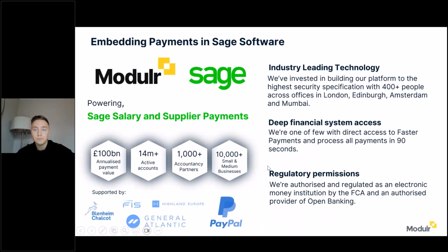So a bit of information about Modulr. We are a tech platform, and like I said, we've been working with Sage for a number of years now in Sage 50, but we've invested in building a secure platform to the highest security spec. We have over 400 people in the business with offices in London, Edinburgh, Mumbai, which you can tell from my accent is my home office, and in the Netherlands. We're regulated as an electronic money institution, so that's shortened to EMI. You might see that on some of the materials later, but that means that we are regulated by the FCA. So similar to banks, we're regulated under strict guidelines for protecting client funds and making sure that we offer a secure financial service. And we're also connected to the open banking network.